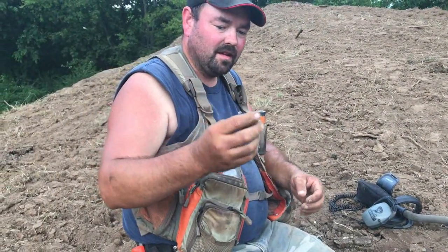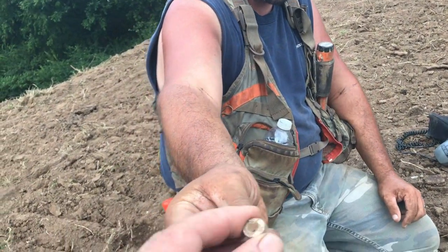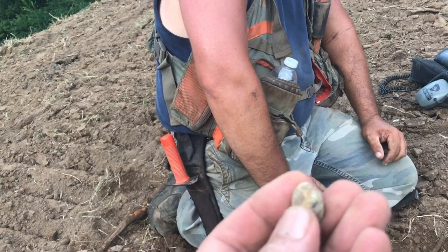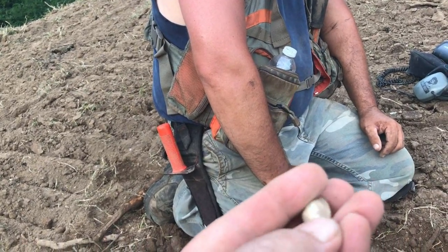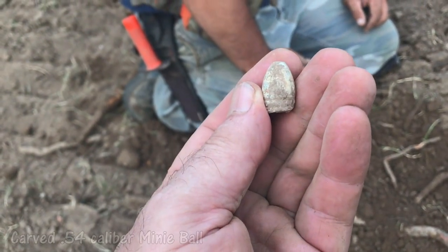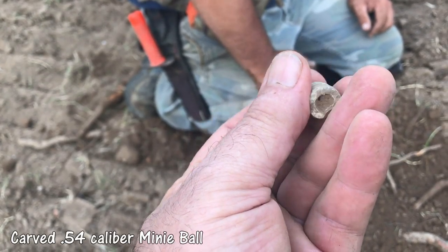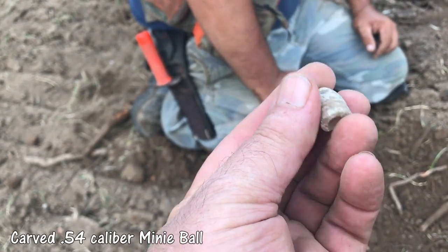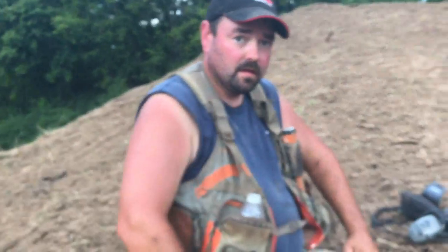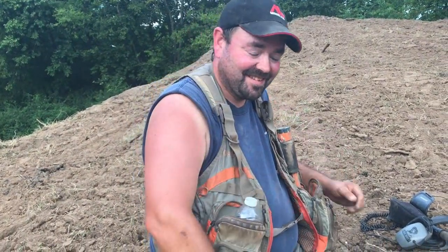Jeff's got another bullet. Yeah, it looks like a .54 caliber. It's been carved. The base has been carved. That's not a Williams cleaner, is it? Has it been pulled? I don't know. It may be. The bottom ring's been carved off. That bullet don't look right. I guess it's been carved, though. I'll take it anyway. I got a special place for it right there. Just drop him in there. All right.